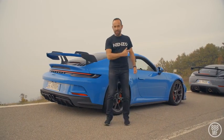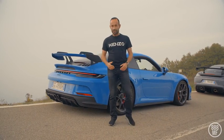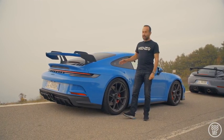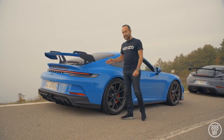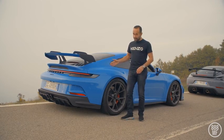In isolation, the GT4 RS is incredible. It looks incredible, it sounds incredible. But when you put it next to a GT3, it's obvious that this is a completely different car, and dare I say it, a superior car.